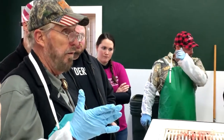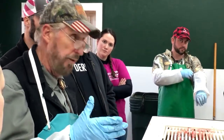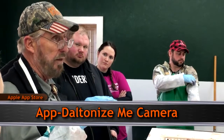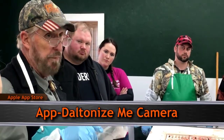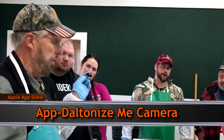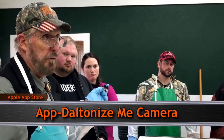If you want to see what a deer is seeing, dress up in your hunting suit, get somebody to take a picture of it, and you can go to a website. There are several websites for what's called Daltonization. It will allow you to take a picture and show what a red-green colorblind person sees. The whitetail deer is red-green colorblind. I can do that, so you can see it.